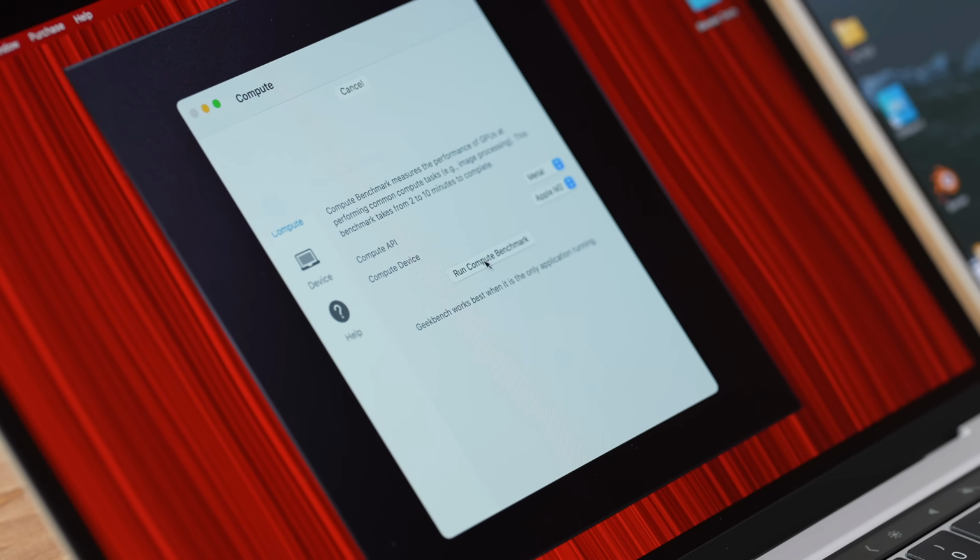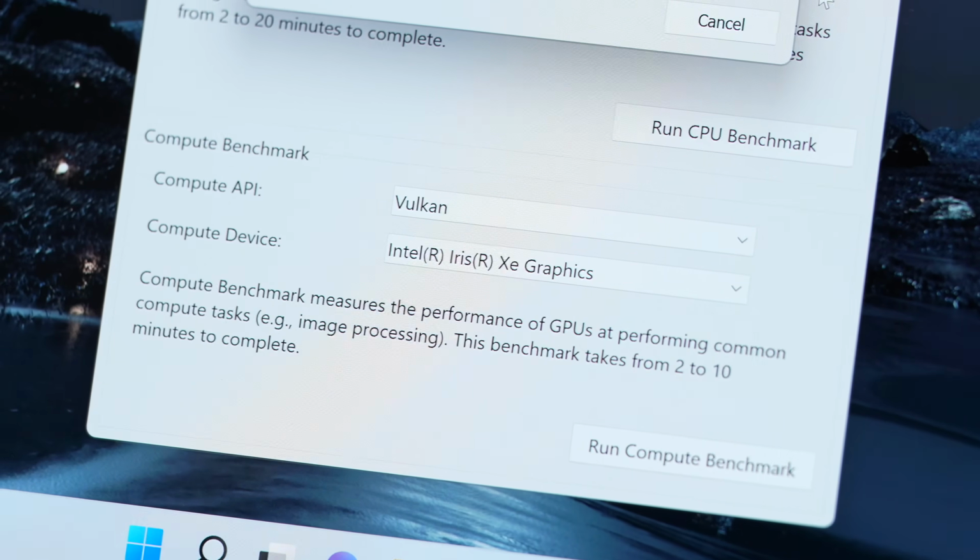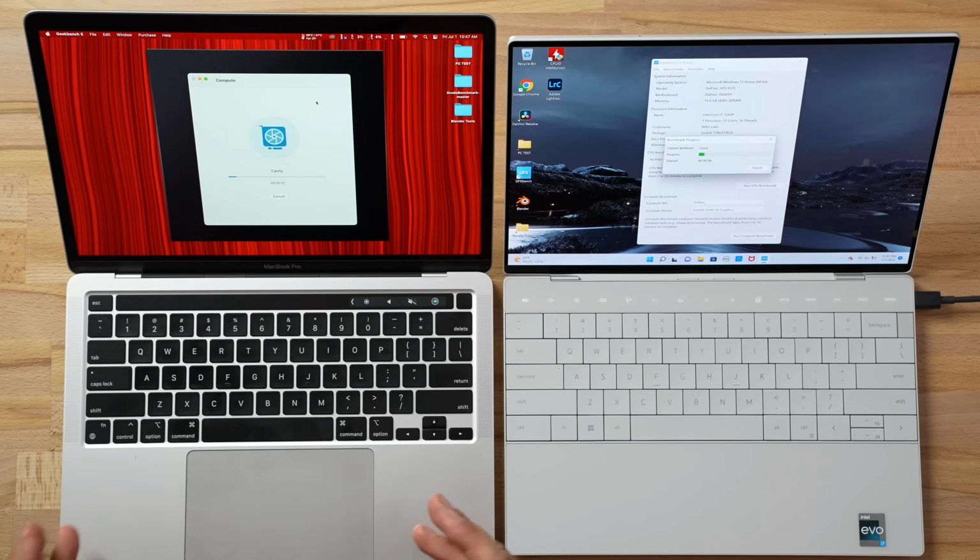And now let's go ahead and compare the graphics. I plugged the Dell back in. We have Intel Iris Xe graphics on the XPS and Apple's new 10-core GPU with the M2.